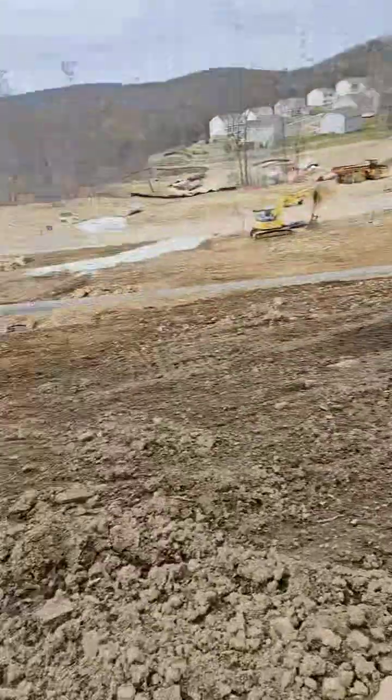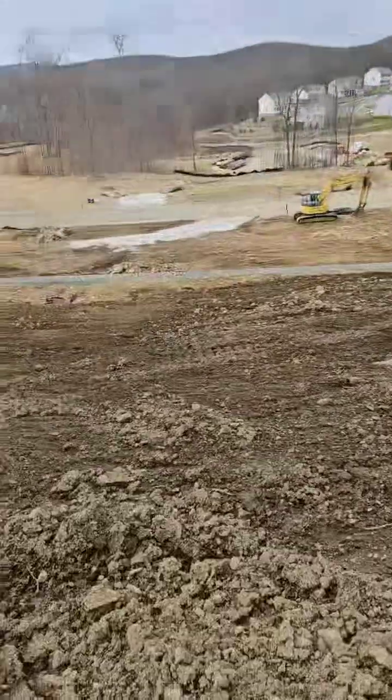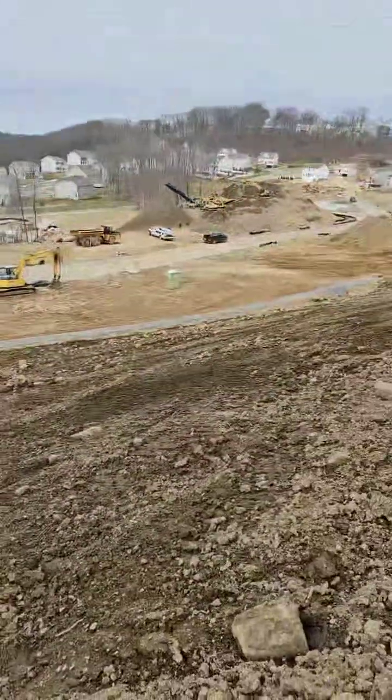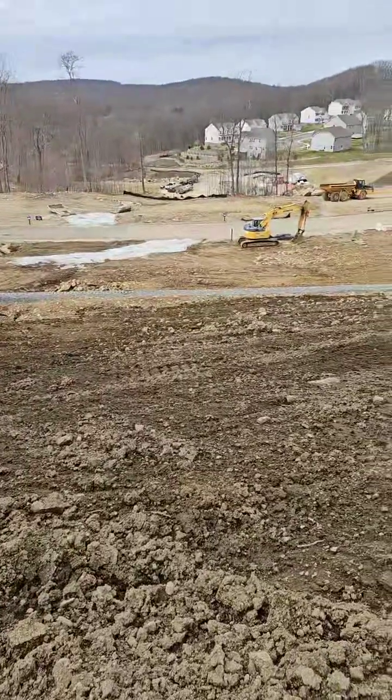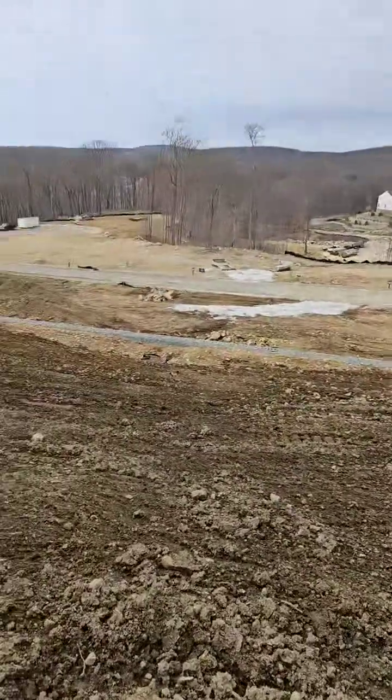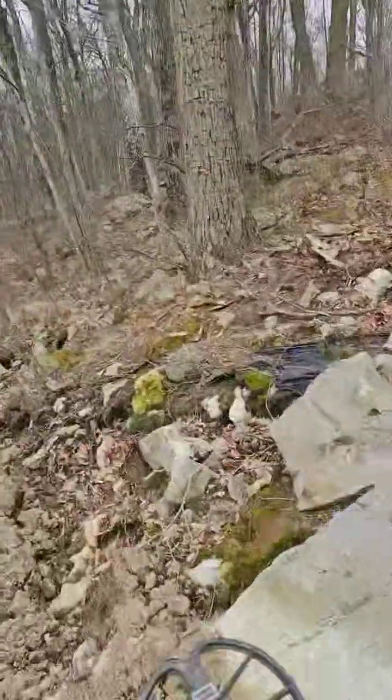See, they're going to leave this as a berm. This is going to be a natural area. They have a wall here, and they're going to put houses down below that, or some sort of a... it doesn't look like a house pad. It might be some sort of a recreation area for this development. You know, like an associate.